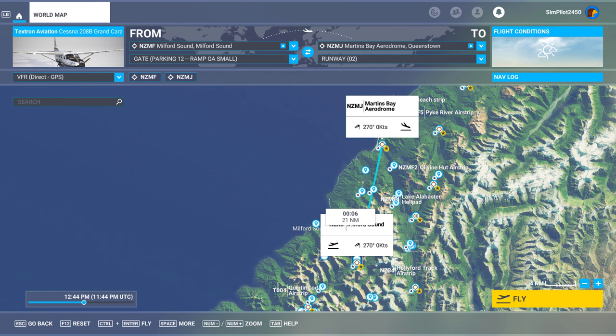We'll be flying the Cessna 208 Caravan. We'll fly out from Milford Sound up to Martins Bay Lodge and restock them. Then we'll leave the lodge, fly back to Quintin Lodge and bring them some supplies, and then head back to Milford Sound. Should be a fun little flight, some good bush flying. Let's get started.